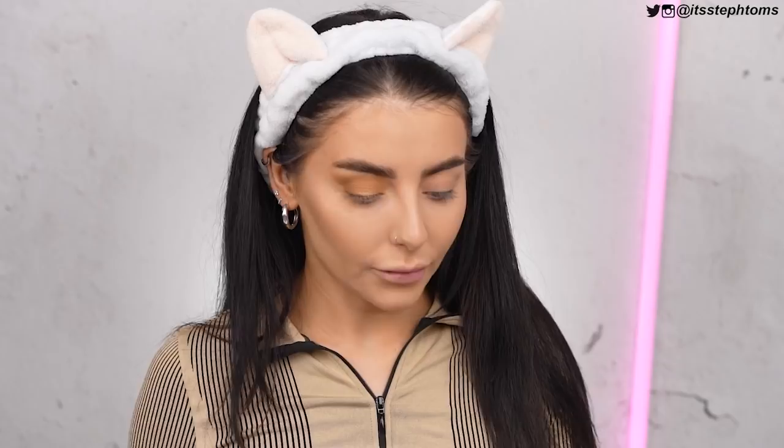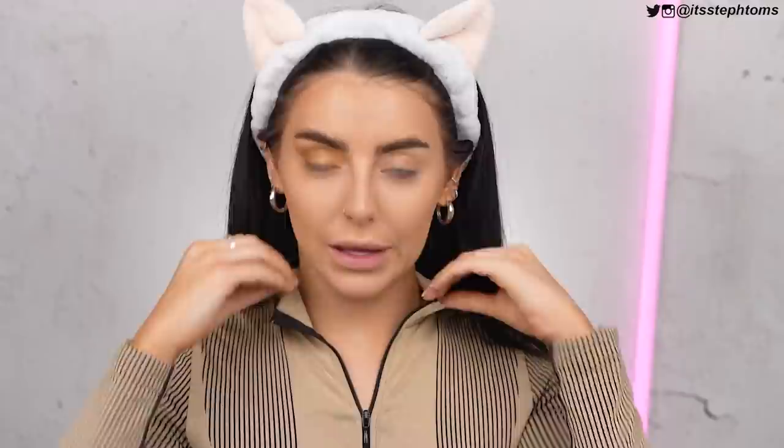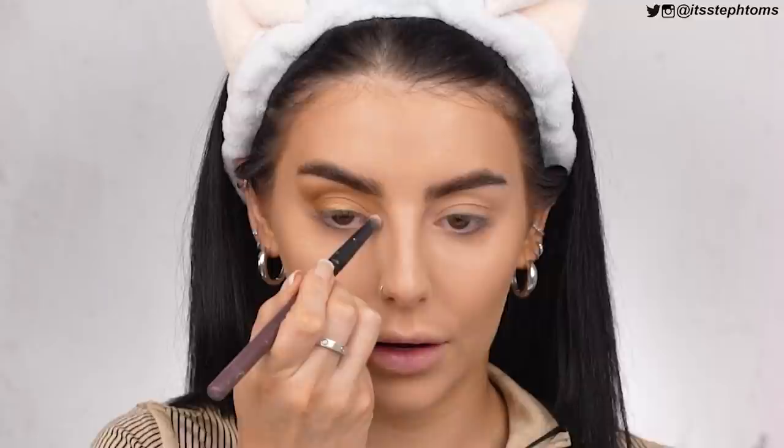They did have a liner, by the way, 17. Again, that was out of stock when I went to get it. So maybe that can be your homework for today. Try out the liner, let me know what you think. So I'm just going to take a bit of that highlighter again and highlight my inner corner a touch and then also my brow bone. Unfortunately, the highlighter I'm not too keen on. It's probably one of the worst products. Everything else apart from the brow gel is actually really, really good. The highlighter, not so much.